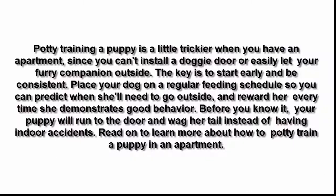Potty training a puppy is a little trickier when you have an apartment, since you can't install a doggy door or easily let your furry companion outside. The key is to start early and be consistent.